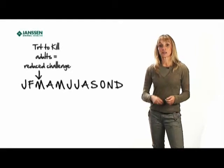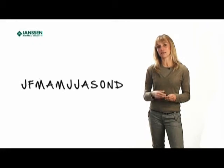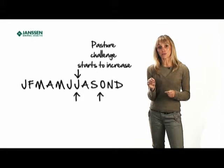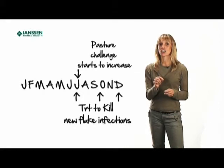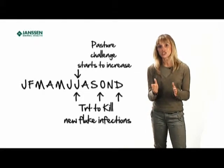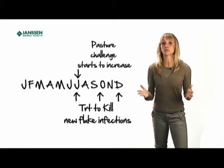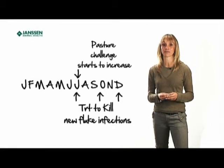Pasture contamination with metacercariae starts to increase in midsummer. Now you'll remember that those are the infective forms eaten by the sheep. Start to treat midsummer and repeat the treatment every 10 to 12 weeks until the end of the year, possibly more often in heavily infected areas.